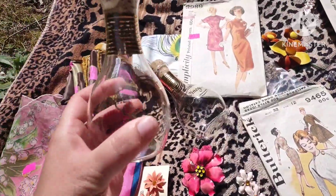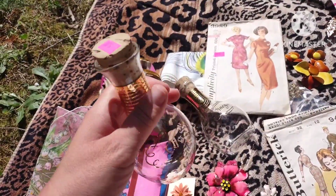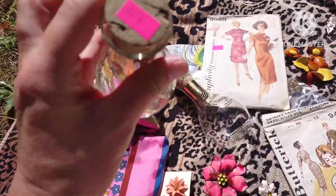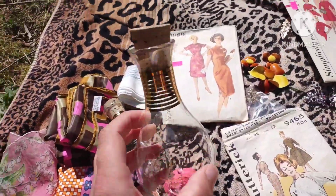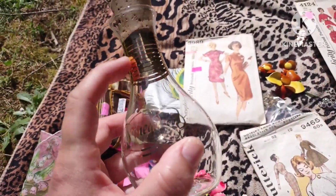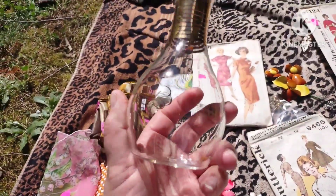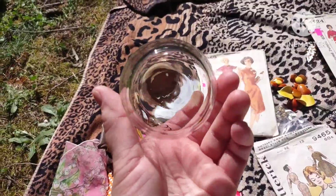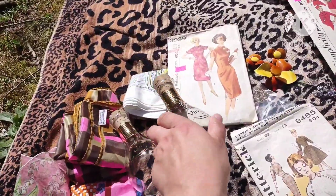I thought these were really cool, these mid-century little oil and vinegar containers, and they have the original corkscrews. I think I paid $2.50 for the pair, and a lot of times the paint will be worn off on these, but the paint on these was still in really great condition. I've never seen these in such great condition, hardly anywhere.